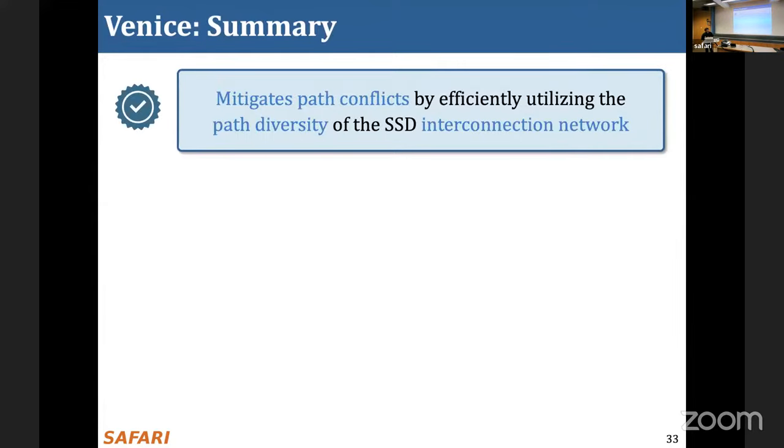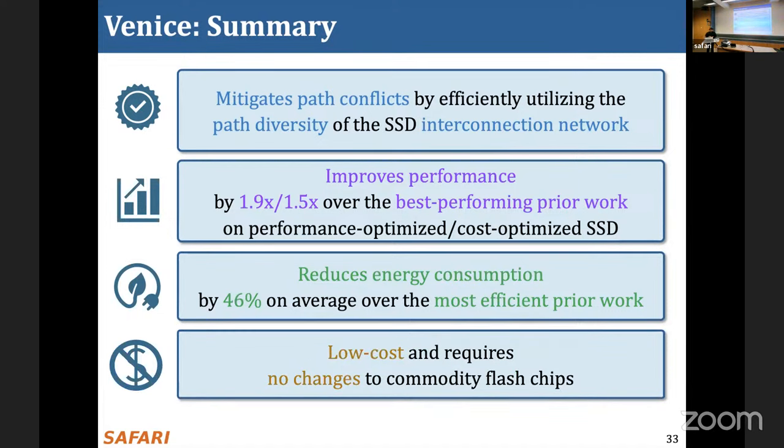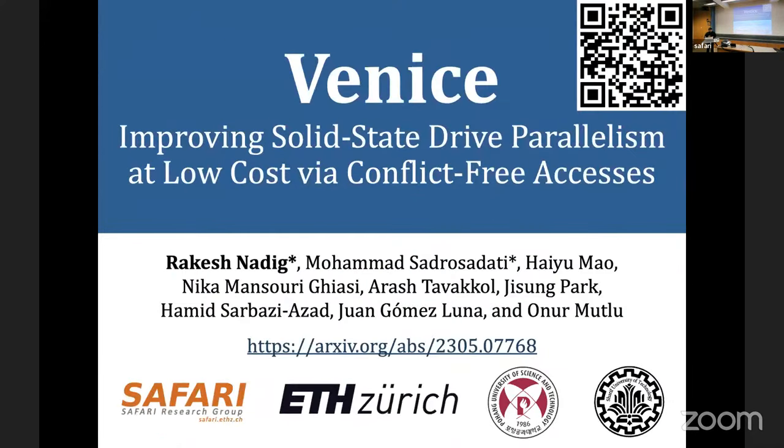So in summary, Venice mitigates path conflicts by efficiently utilizing the path diversity of the SSD interconnection network. It significantly improves performance over the best performing prior approach on two configurations, and it reduces energy consumption by 46% on average over the most efficient prior work. These benefits come at a low cost, and we don't make any changes to the commodity flash chips. So that's the end of Venice, and if you have any questions, please feel free to ask.